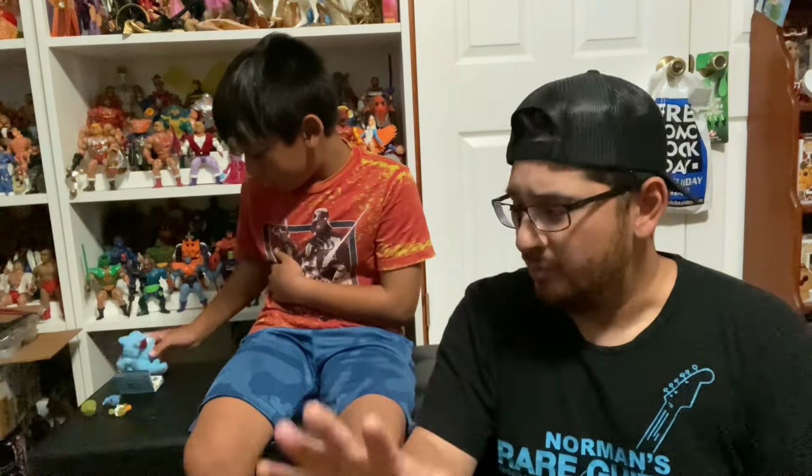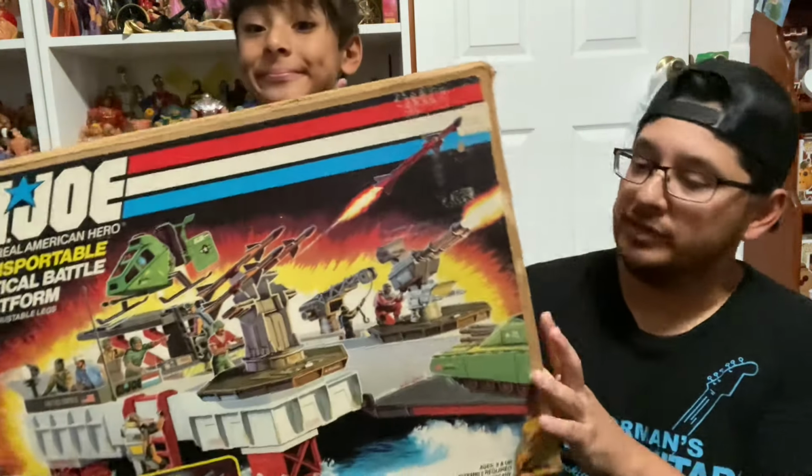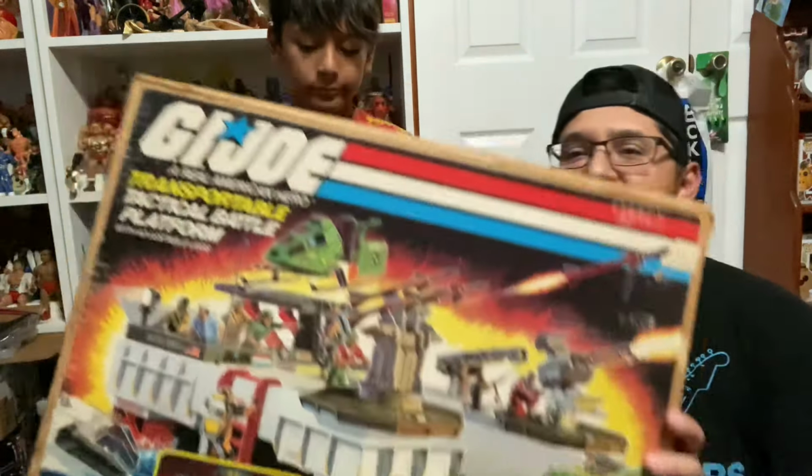Yeah, we both got some stuff. Have you been watching the videos recently? You know, he's got into vintage G.I. Joes. And today he added something that completes his G.I. Joe quest, his play quest, because he plays with these figures. He got a play set. He ended up getting this one right here. Very cool. This is the Transportable Tactical Battle Platform. We put this thing together. It's complete. Yeah, and he's been playing with it.